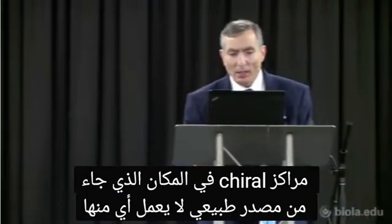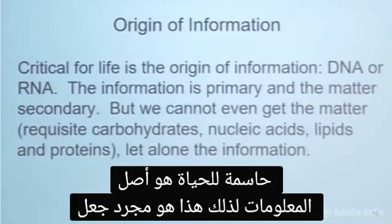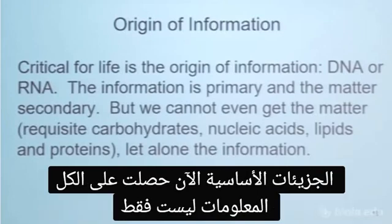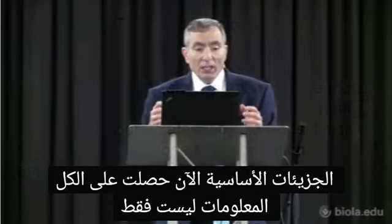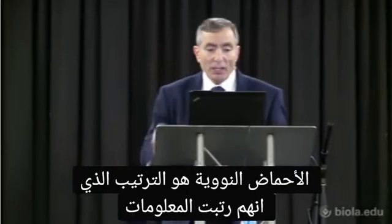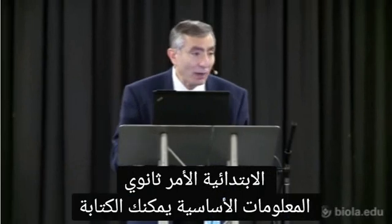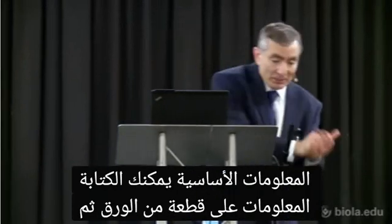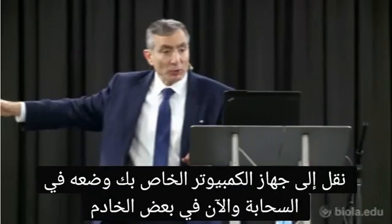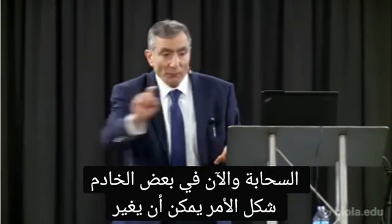None of it works. So, critical for life is the origin of information. This is just making the basic molecules. Now you've got the whole information. It's not just the nucleic acids, it's the order in which they're arranged. The information is primary, the matter is secondary. You can write information on a piece of paper, then transfer it to your computer, put it up in the cloud, and now it's in some server form. The matter can change. The information is primary.